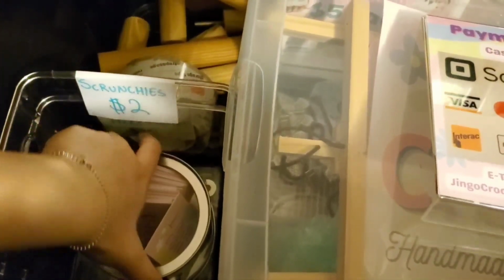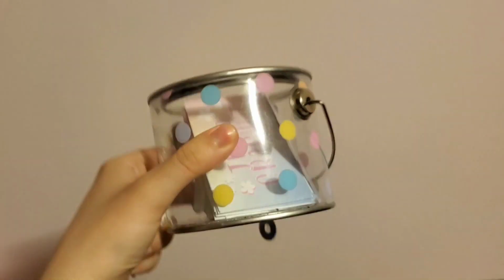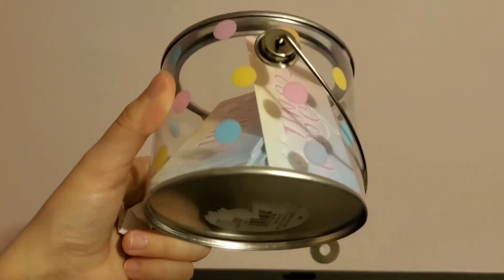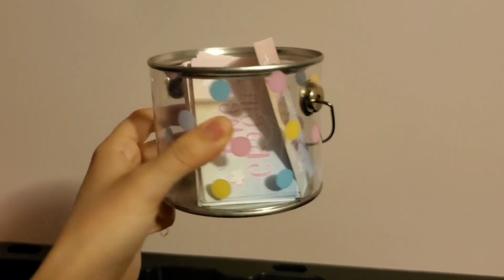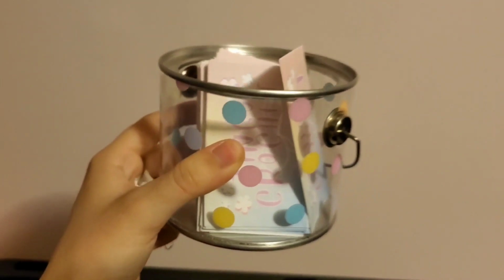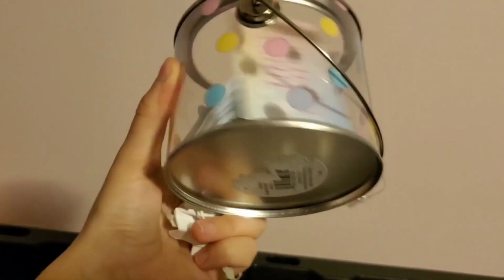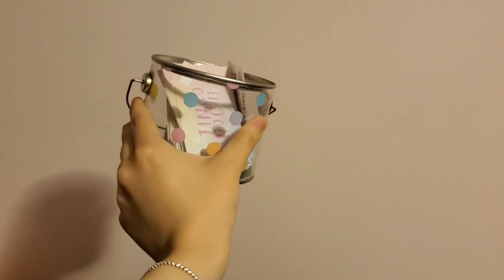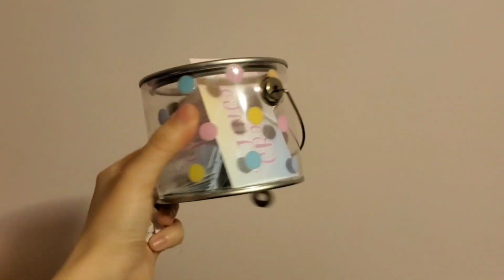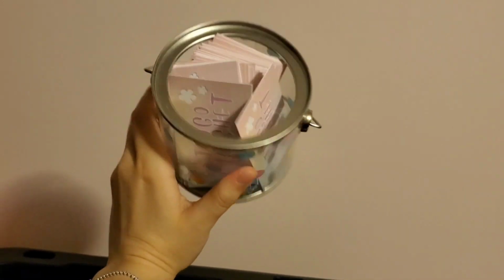And then I have this tin, it looks like a paint can, I guess. I got it from Michael's. It was on sale, for their Easter clearance stuff, and I thought, oh my god, that would look so cute for my business cards, because I like that it's clear so you can see through it, and it fits a crap ton of business cards. And it's so cute, and it fits my theme because I like pastels and lots of pretty baby colorful colors, so it works.